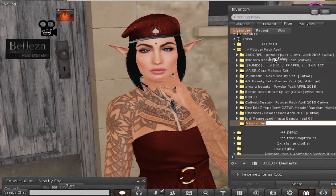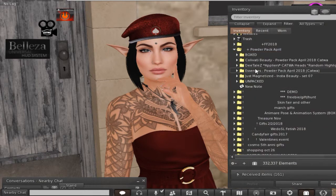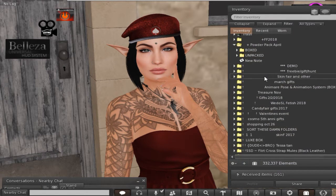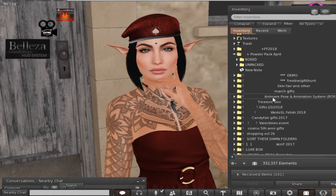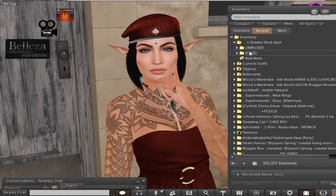And another one, unpacked. Normally what I do for events, I'll go boxed, unpacked, and blogged. That's how it's going to look in this folder. Where is it? There's another folder here somewhere. You can see all these insane folders, right? Okay, so we'll go back up here.